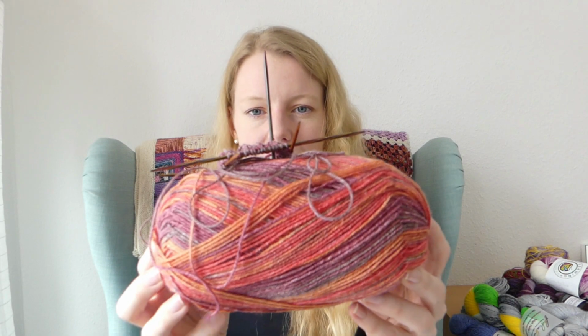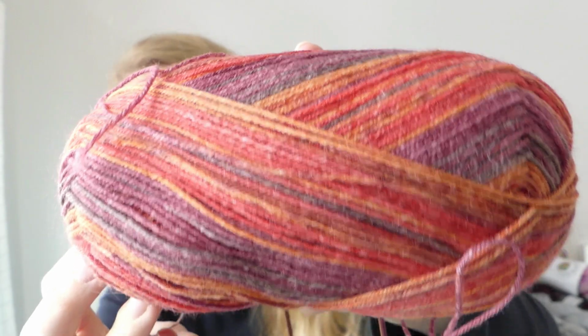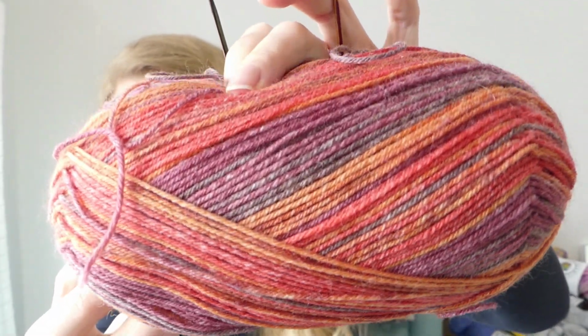My last work in progress is really only the cast on, but I want to show you. I have grabbed my next Opal subscription yarn. I will show you the ball. This is so pretty. I love that so much, and this is perfect for a pattern.